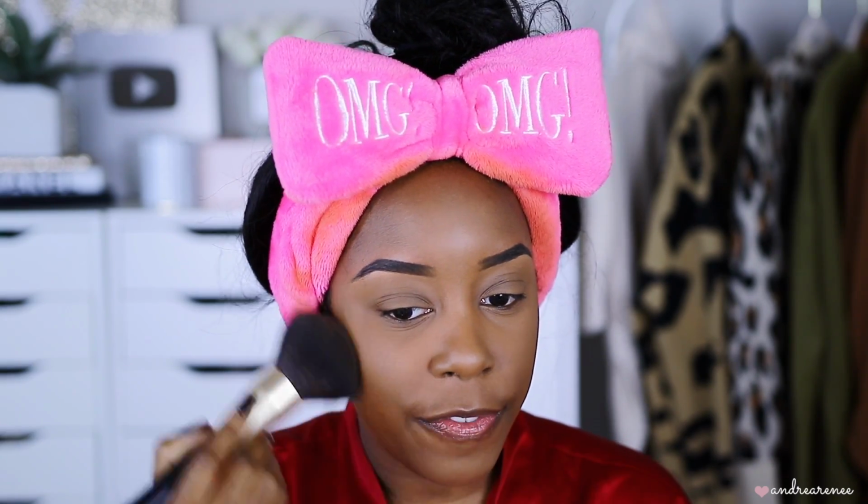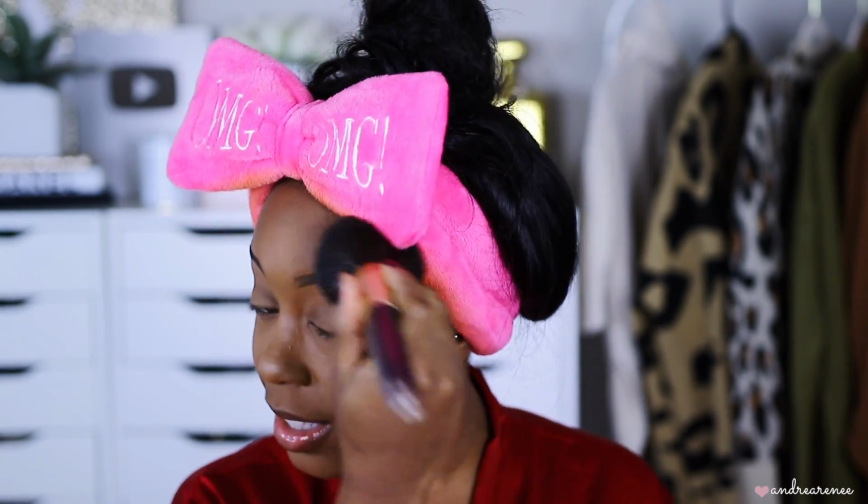So I'm gonna take the Sonia Kashuk powder brush and just pretty much buff this everywhere that I didn't apply the loose setting powder around the perimeter of my face. All right, so the face is set and it still looks really natural, really smooth and skin-like. It doesn't look too matte, and it also doesn't look too flat either.